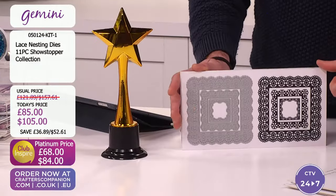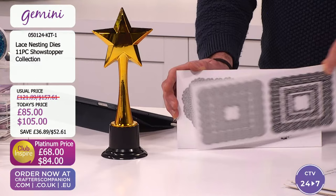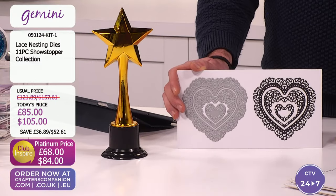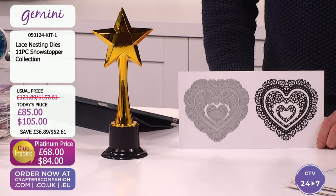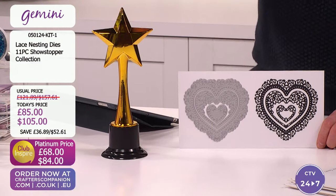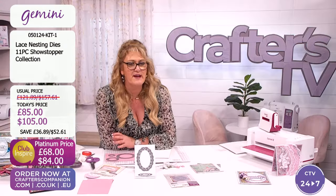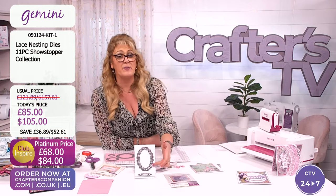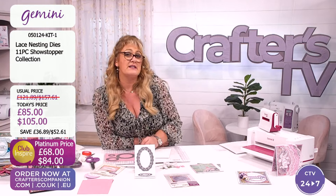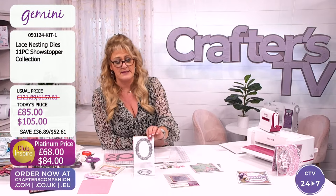You've got your square. This one is called your floral lace frame, if you want to go for that. And then you've also got in the bundle the hearts, which are called your swelling hearts. They have been very, very popular individually as well. That was the oval card I was just talking about. So clever and classy, but easy to do. Really simple. Think of that with your decorative papers, your sentiments. That could be a frame for a picture. It's entirely up to you how you use it. But yeah, really, really versatile dies.